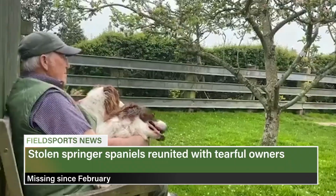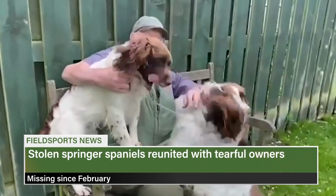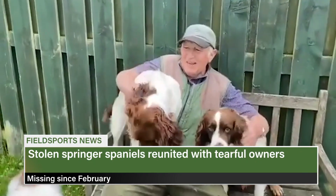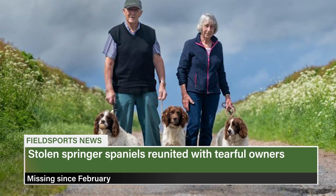And finally, a happy ending for Springer Spaniels taken from a garden in East Yorkshire. Owners Keith and Liz Fetchers were reunited with their 3 gun dogs, Keedy, Robbie and Jazz, after 3 months apart. Thieves took the dogs in an overnight raid in February. Keedy was found after he was taken to a vet in Kent by someone who'd bought him online. The charity Dog Lost had already spotted suspicious adverts for the dogs on a pet sales website, which were later deleted. The police have made no arrests but are working on the case with Pets for Homes, the site where the dogs were listed for sale.